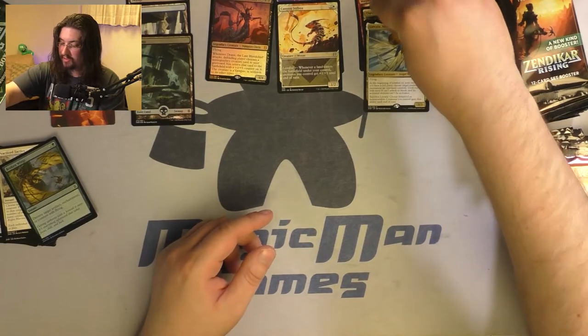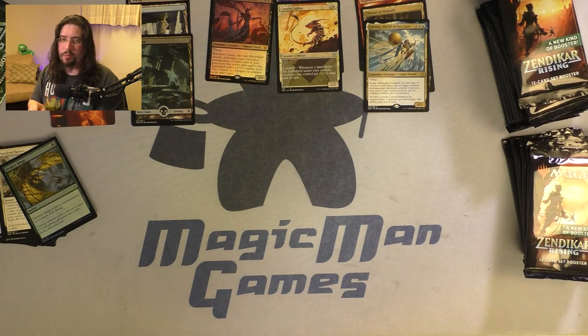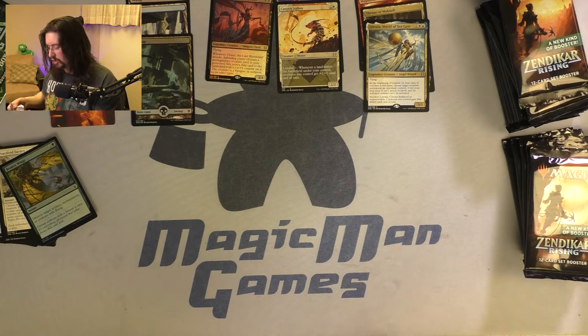I do like the fact that these packs seem to be at least relatively double rare each time. I mean, you get a little bit more of the rares and stuff, which is much, much appreciated.